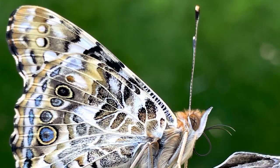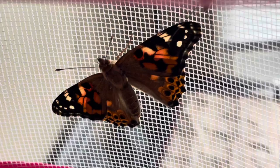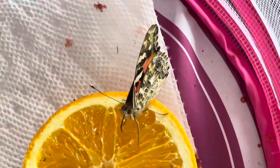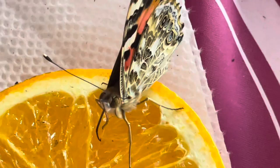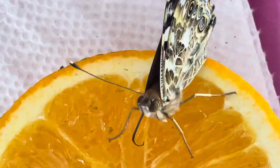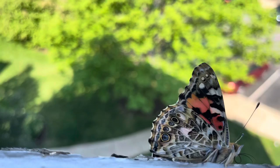Look at the details. Look how beautiful it looks. Up close, look at the parts of its wing. And how it drinks is from its proboscis, which is also a straw. Now, it's getting ready to fly away.